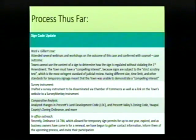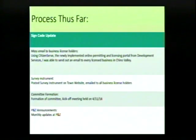It's only 10 questions. We've done a comparative analysis of our UDO, the Prescott Land Development Code, Prescott Valley Zoning Code, and Yavapai County Zoning Ordinance. We've also looked at some from the Valley, and I've given those out to members of our sign committee. We've done in-office outreach as well. As I stated at the last meeting, we had an allowance for temporary sign permits for up to a year. That ordinance expired at the beginning of the year, so as people come in to renew them, I've done outreach through that process.